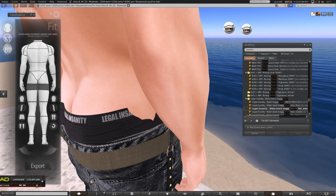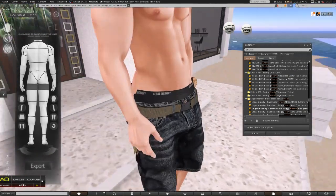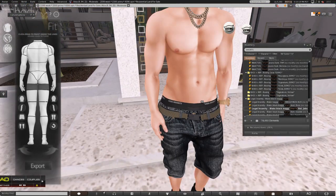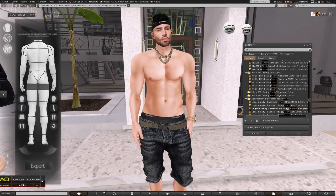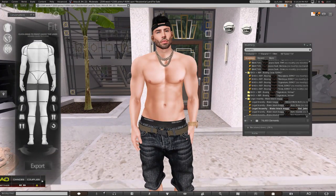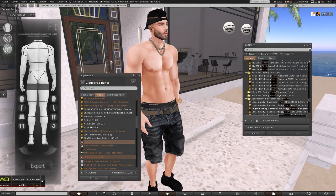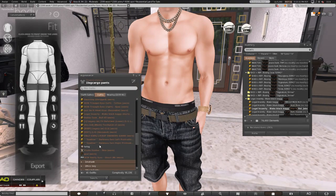But okay, so original shape, you can see that it's cutting through right here, and no matter how small I made the legs, that still cut through really bad right there. It would also cut through in different areas. It didn't look right. So what I did was I got in there and I was like, look, I don't want to make my legs super skinny and look like toothpicks. So what else does this? And it's the body fat thing.